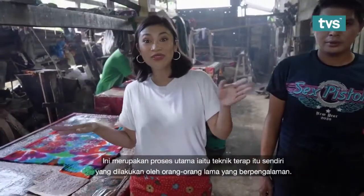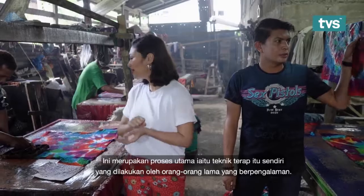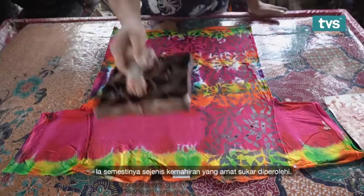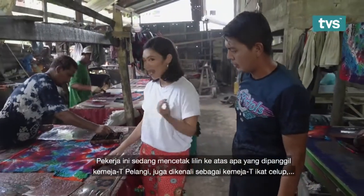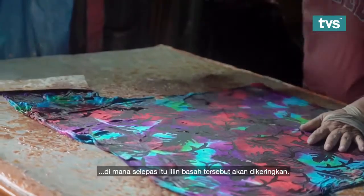So this is the superstar of all processes, which is the actual batik technique. As you can see, only OGs are doing it. I'm pretty sure it is a very tough skill to acquire. He is currently stamping wax onto what they call the rainbow t-shirts, right now we call it the tie-dye t-shirts. And right after that, the wet wax will be dried.